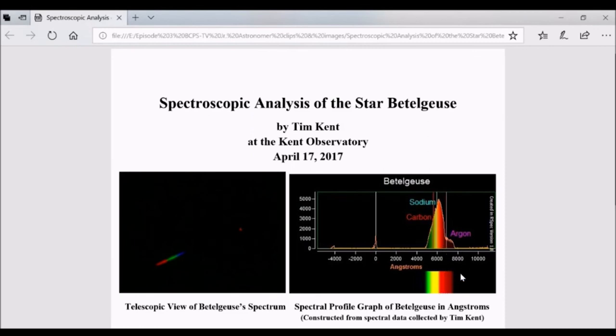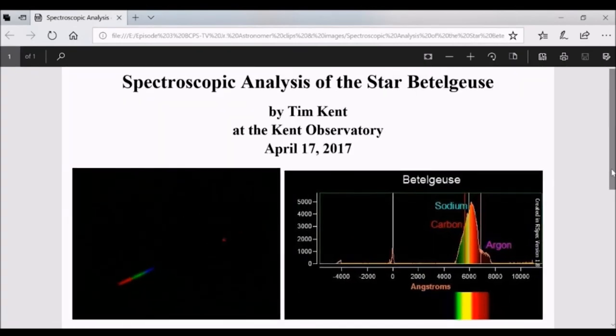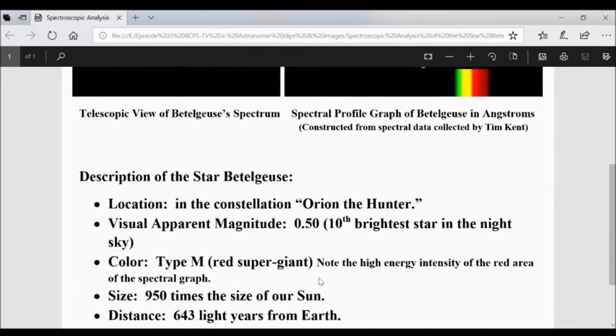Notice how the red and orange bands of the spectrum are emphasized for Betelgeuse. From this data, we can conclude that Betelgeuse is a type M red supergiant star. It's a red supergiant star. It is estimated to be 950 times the size of our sun.